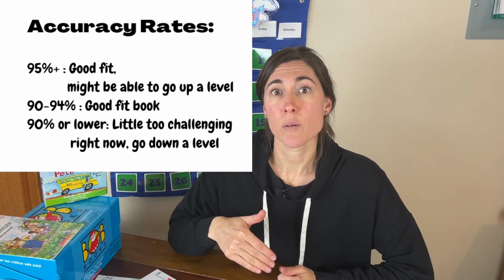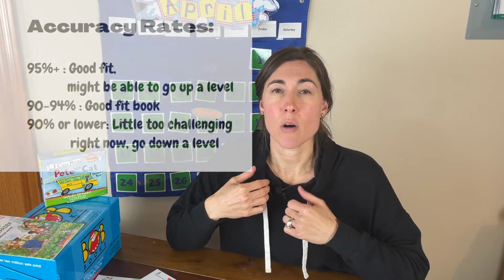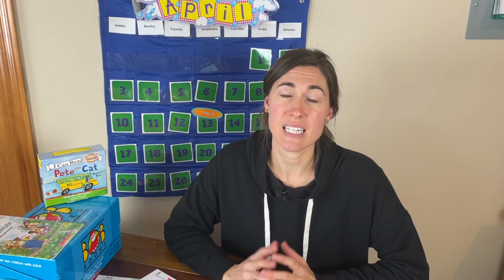But once they go below 90%, they're almost spending so much focus and time with decoding and trying to figure out the words that they're just going to lose the fluency and comprehension piece. And really reading, they need to have those. So that's why we go with that 90%. If they're reading below that, they just might not have the comprehension or the fluency to support themselves at that level at that time. Doesn't mean the next week they won't be there.